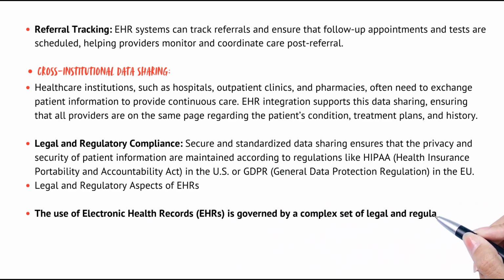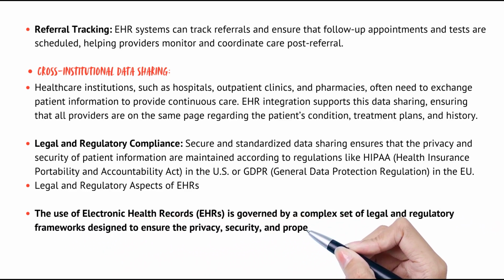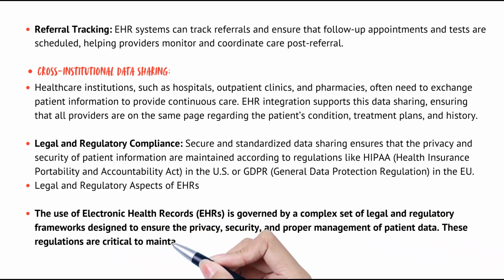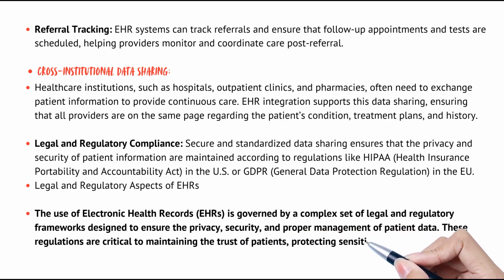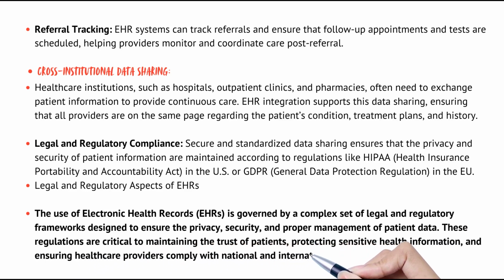Legal and regulatory aspects of EHRs. The use of electronic health records, EHRs, is governed by a complex set of legal and regulatory frameworks designed to ensure the privacy, security, and proper management of patient data. These regulations are critical to maintaining the trust of patients, protecting sensitive health information, and ensuring healthcare providers comply with national and international laws.